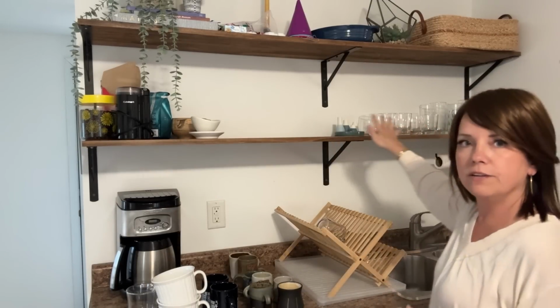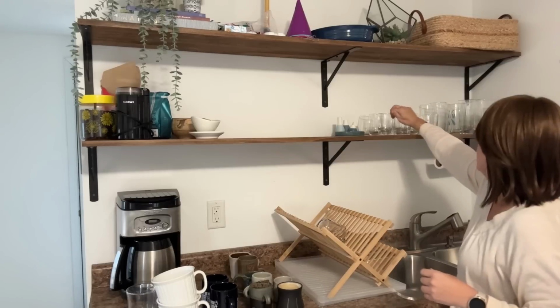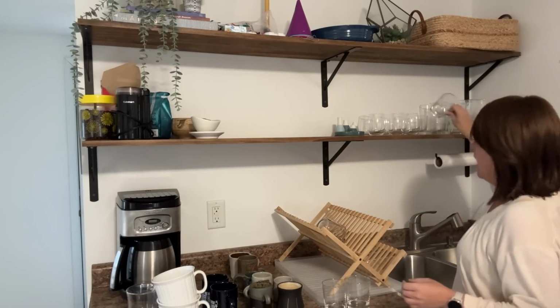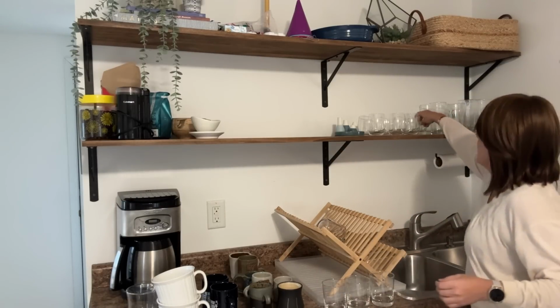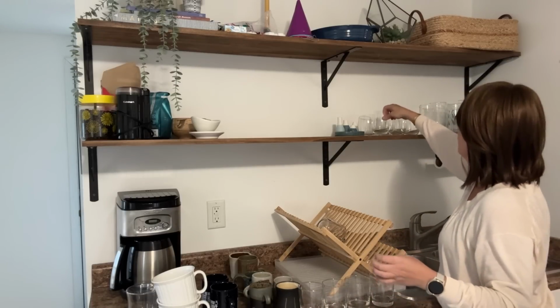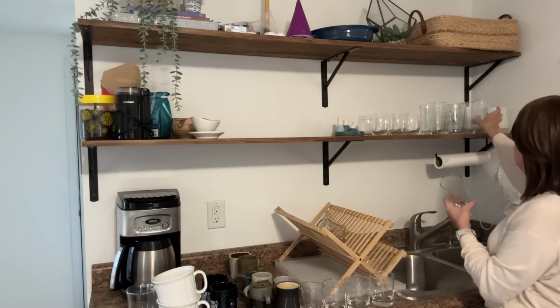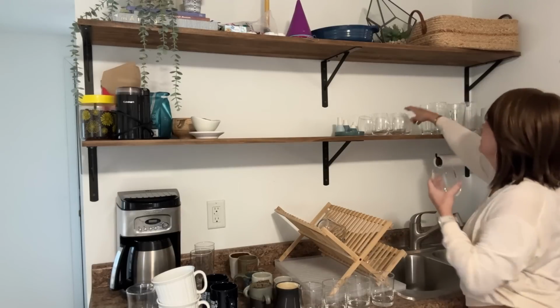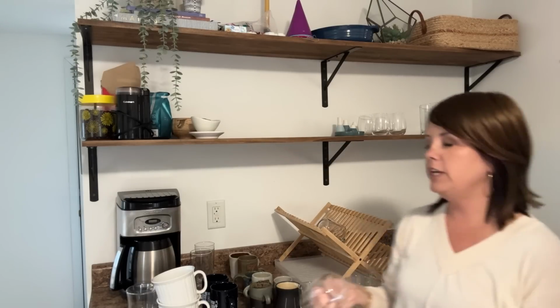And then over here, we have all of the drinking glasses, which is nice, but there's just a lot of them, and I don't feel like we need that many. And then we have some stemless wine glasses, tall glasses. I think for those, I'm gonna leave them on just because I don't want to break them. But I don't think we need as many. I think we could leave like 4 out of each for drinking and then have extras in a cabinet.